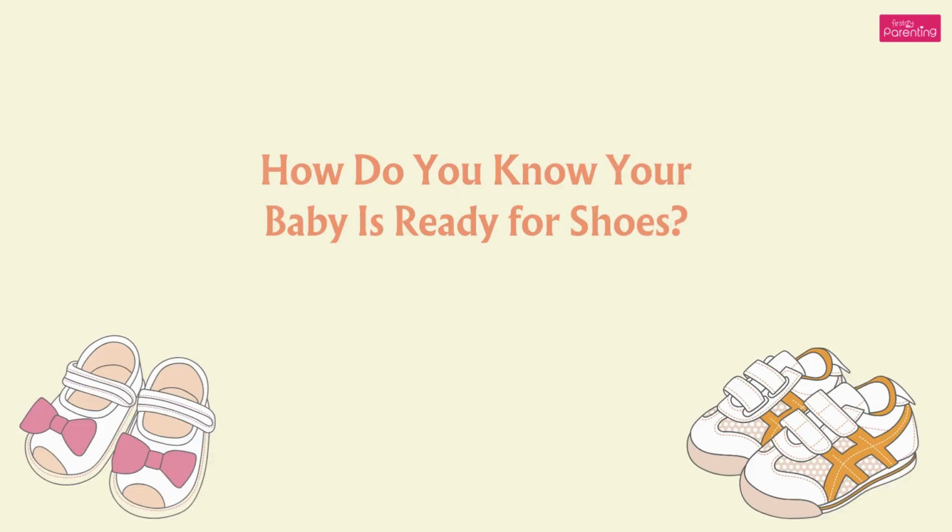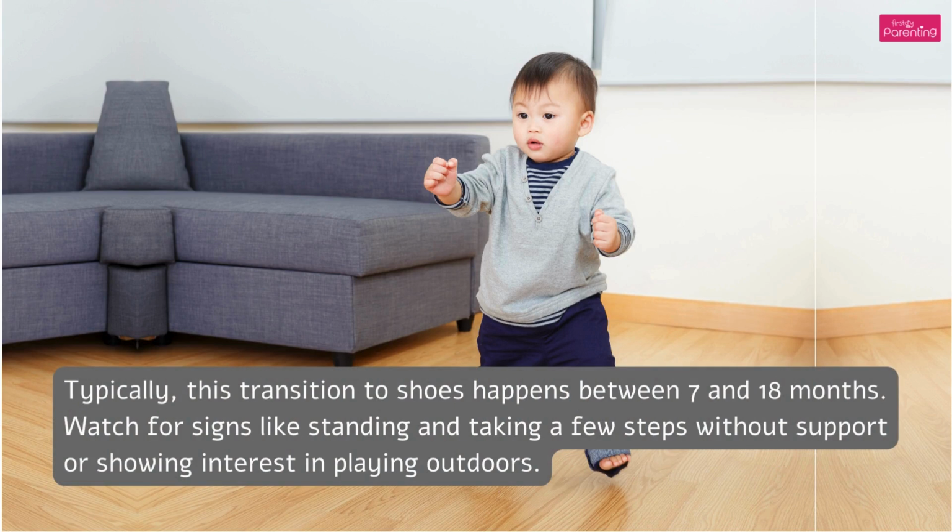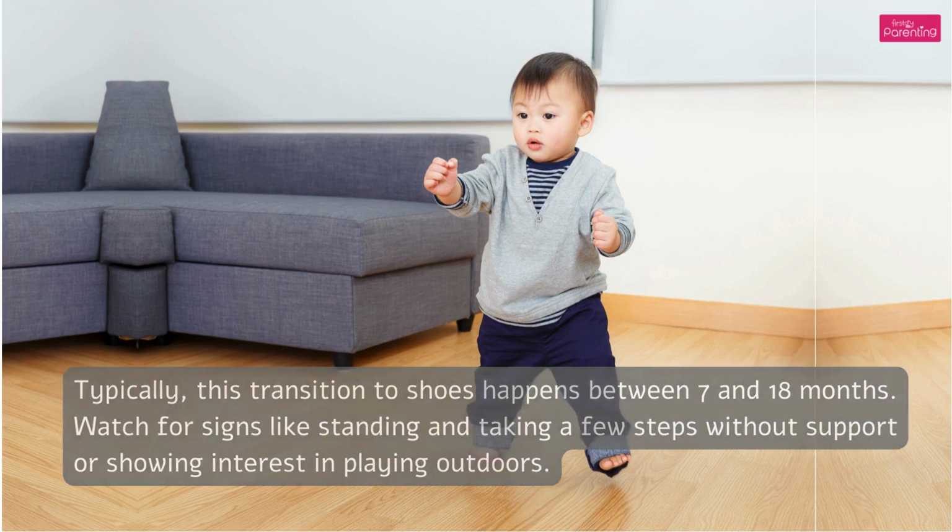How do you know your baby is ready for shoes? Typically, this transition to shoes happens between 7 and 18 months. Watch for signs like standing and taking a few steps without support or showing interest in playing outdoors.